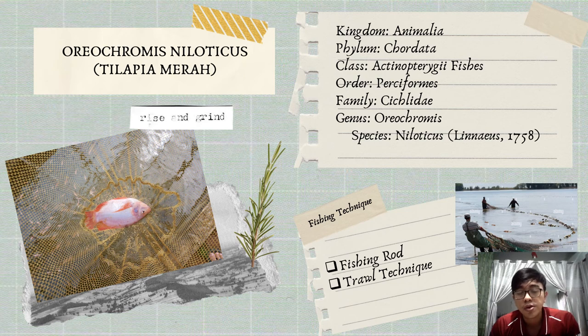Tilapia fish originally came from North Africa. Before then, it was introduced to Indonesia before it was officially migrated to Malaysia in 1940. Tilapia merah is a result of a mixed breed between tilapia hitam and tilapia biru. According to locals, tilapia merah is tastier than tilapia hitam and other tilapia fish, and no wonder it is the local favorite tilapia fish.